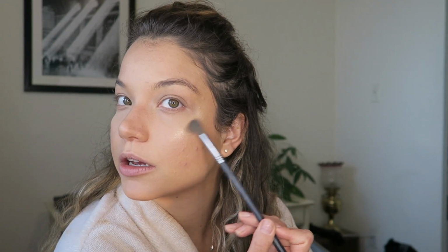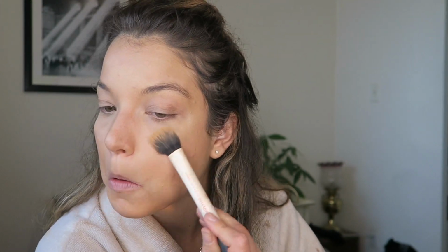This highlighter is so amazing. I love it so much. I wear it pretty much every day that I'm not working for Charlotte. It is very intense though. It does leave a little bit of a stripe, so I always go in with a little blender brush and just kind of blend it out, just to make it sink into the skin and look natural.